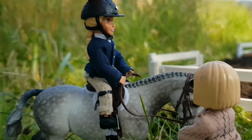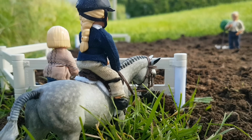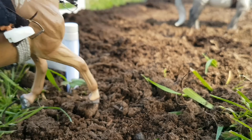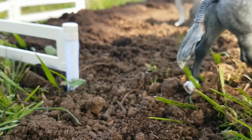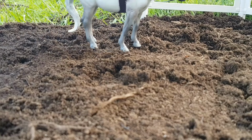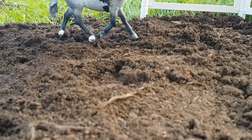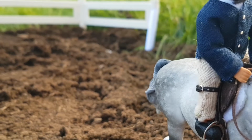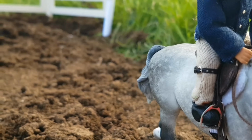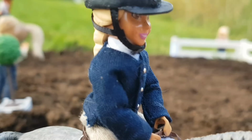I had a short talk with Natalie just before our class. Then we got called into the ring. Group one, please enter the ring. Nothing super exciting happened in this class. It was just walk, trot, and canter. However, I was really proud of Sassy. She was really listening to me, softening up, and I was so happy about that.